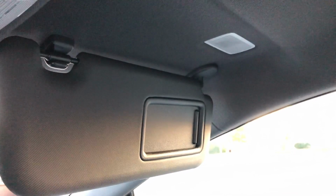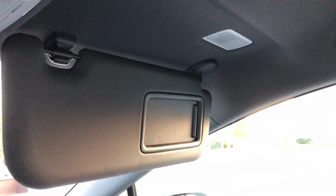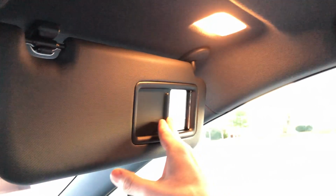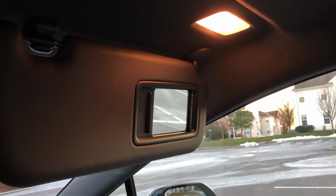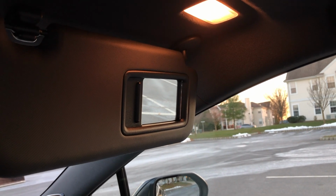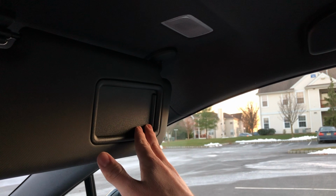One beneficial little feature on the interior of the Corolla hatchback, on the sun visor, say you are going on a date and you want to make sure you don't look like absolute crap, you can pull over the mirror on the sun visor, and when you do so, a little light comes on so you can better analyze your individual looks to make sure you look grand for whatever occasion you may be going on in your brand new Corolla hatchback. Nice little touch by Corolla and Toyota.